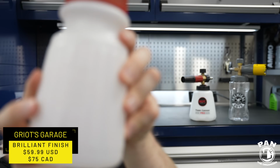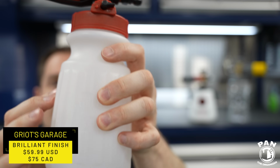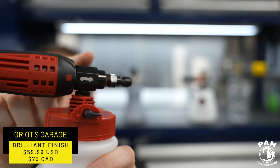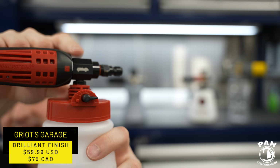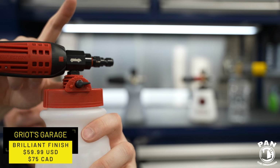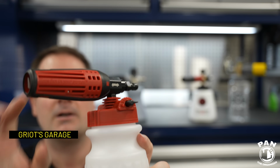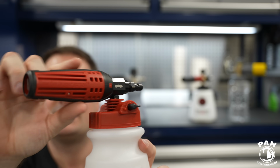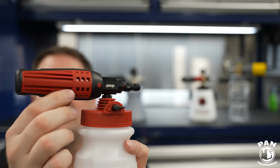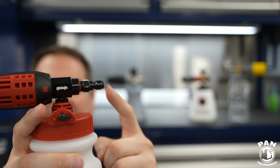The canister itself, if we can see here, is pretty sturdy. You can flex it a little bit, but build quality is very good. Here on top, this part which is metal, they call this precision machined, rifled, electroplated aluminum manifold, so some kind of anodized aluminum. The part for the cannon itself, or the tip, is made out of rubber and some kind of sturdy plastic. It says have fun in your garage. That's pretty cool. Comes with the 1/4 inch quick connect.